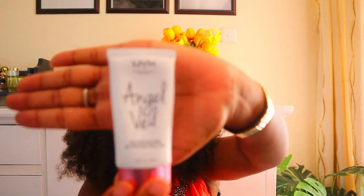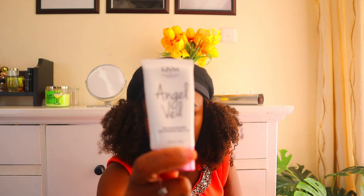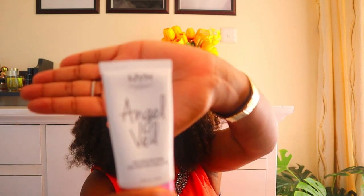The second thing is from NYX. It's a primer called Angel Veil. It's a skin perfecting primer. My skin is oily and I would highly recommend this primer. It's really nice. Your foundation just sits well, and yeah, highly recommend it as well.